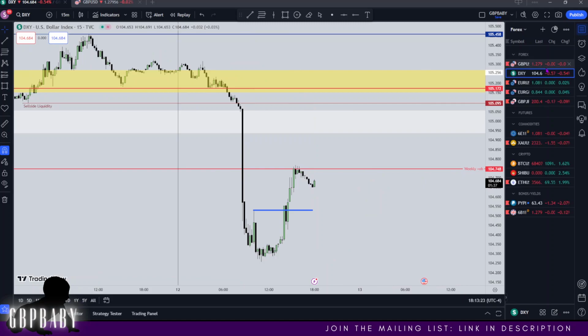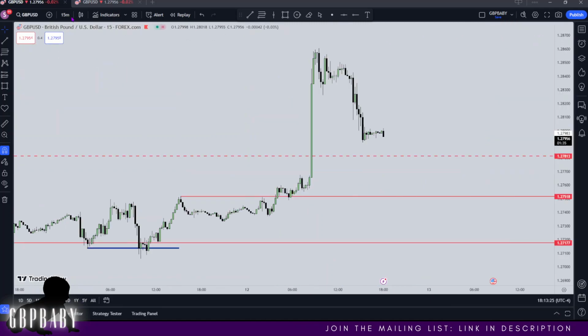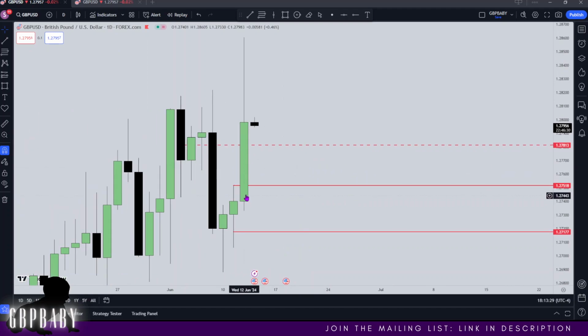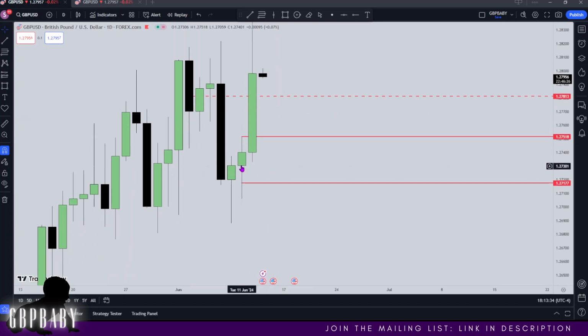And yeah, let's now head over to GBP USD. So we will go on the daily right here. You can see how price traded aggressively higher, running out these stops, obviously with FOMC and whatnot. We didn't even trade into this range's wick. That's how bullish we were. We traded into this day's wick.